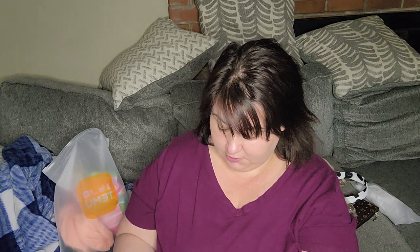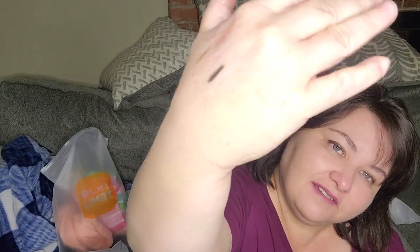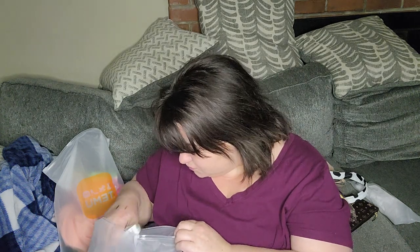And then this is what I put on my face. The color's a little off, but it's called Hang Fang. I'm probably butchering that. Magic Skin Beautiful BB Booster Moisture Surge Hydrating Color Corrector Broad Spectrum. And it doesn't have a shade. Oh, I think it's shade 3. I try to get the darkest shade. This one tilts a little orange. Well, a little, yeah, like orangey, I would say. But not horrible. It blends in really good. And I've got it on now, and I just put it on, and that's all I have on. But it's not bad. See, this is blended in. You can't even see it. Or can you? But it feels good. I feel good.